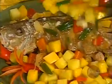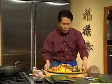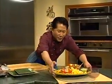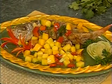And you know what? This whole beautiful fish is done. This is what I have. This is Sam Choi's crispy whole fish with tropical fruit salsa.